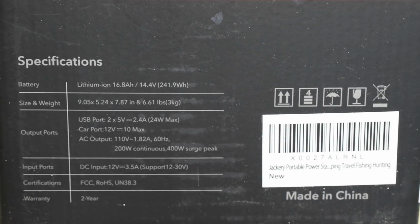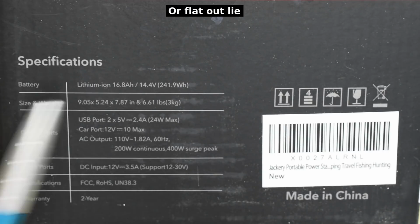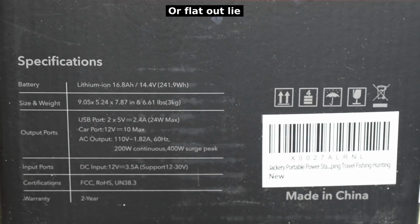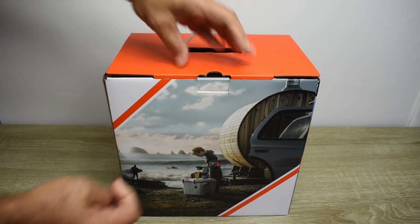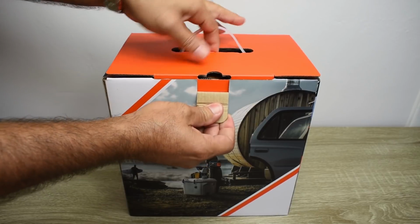Now, the one thing that I noticed about companies in the US that sell Chinese-made products versus companies in China that sell made-in-China products is that the US companies generally give you good specifications. They don't over-exaggerate the specifications, and the packaging, how everything is explained, is very clear. The ones made in China by Chinese companies, usually the instruction manuals are very poorly written. So let's open this up and take a look at the inside.